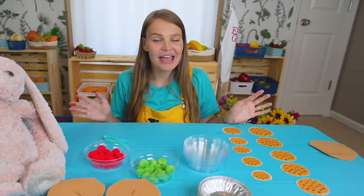Inside, I packed some kitchen stuff so we can make some soup. I've got cups, some pans, some ladles, and fruits and vegetables. Let's see, I'll grab a cup and a pan and let's make, how about a soup? We'll use a carrot, potato, and an onion. And I need this to stir. Here we go. Let's put it on our stovetop to cook.